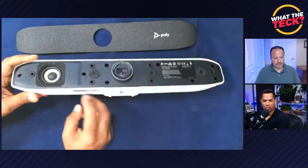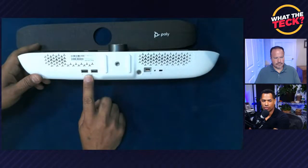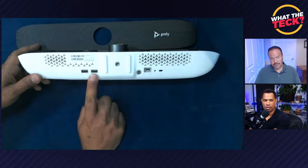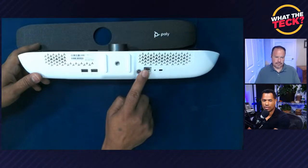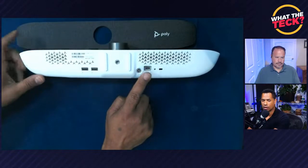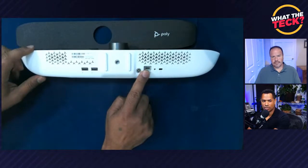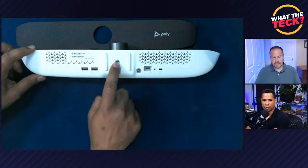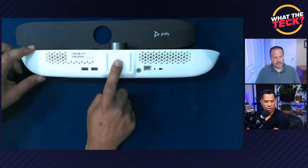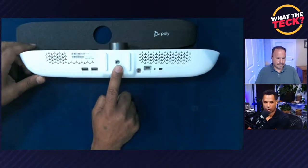Awesome. On the bottom, you have 2 extra USB ports. So if you need to connect other devices that you want to run, keep in mind this uses USB-C to connect to your computer. It's got a power connection, and a little hole where you put the mount, and you can also mount this on a tripod.